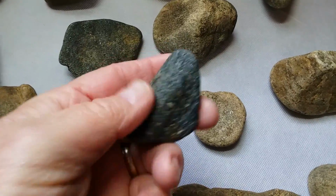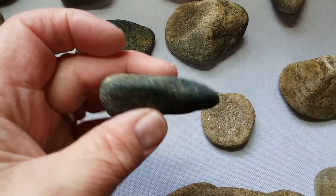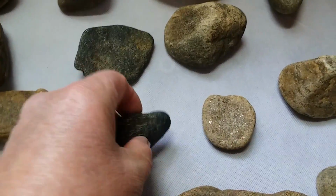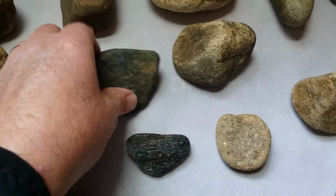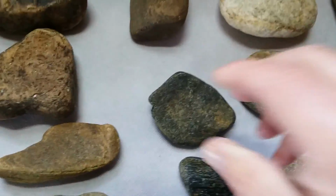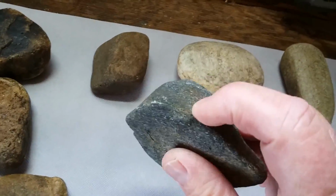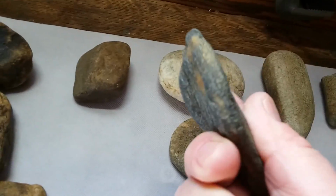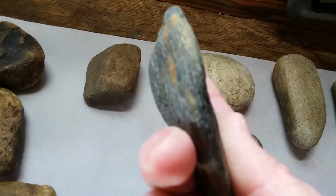Scraping blade here made out of black stone. Really nice sharp edge right there. They like to use that black stone for scraping tools. That one's probably a scraping tool also. Been notched out right here in the top for the fingers. Been held like that. Could have been a chopper.